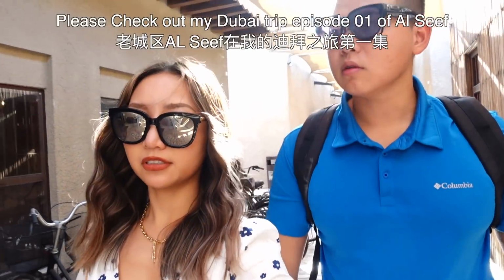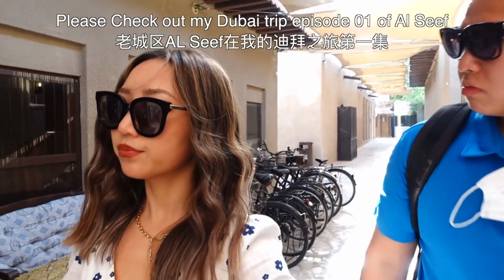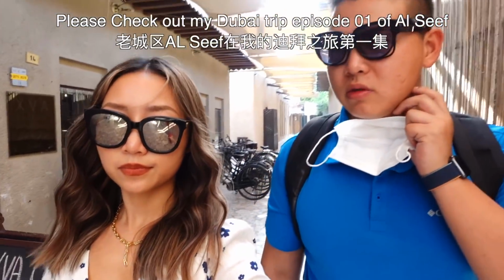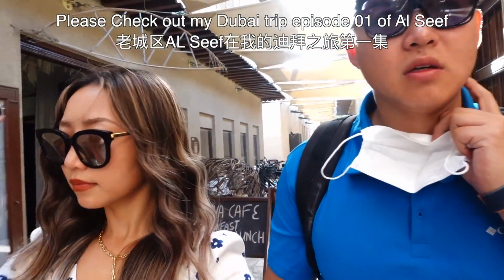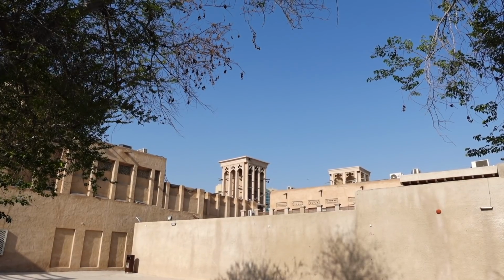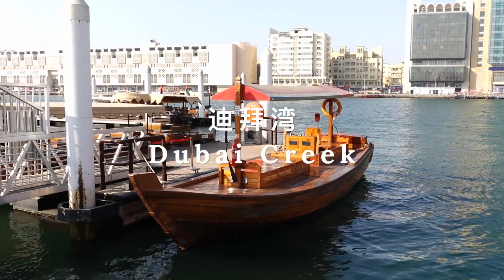This place is actually right next to Al Seef. Yeah, I think I like this place better than Al Seef. Al Seef is a little bit more commercialized. There's just shops all over the place and people trying to stop you to get you to buy stuff. But this place, you can just walk through and nobody bothers you.